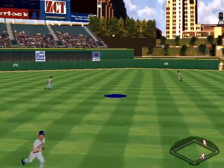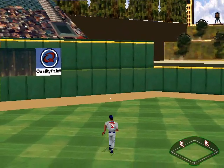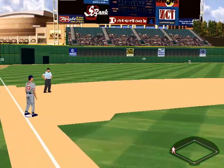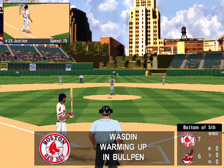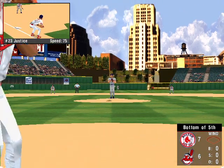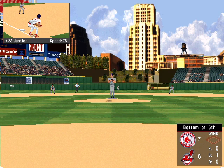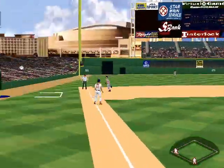Fly ball to center field. Justice is rounding second. Justice is going for a triple. Travis Priman crosses the plate. Justice has a one-run triple. Wasden is up and throwing in the Red Sox bullpen. The pitch. Curveball for the first strike. The 0-1 pitch. Foul to left.